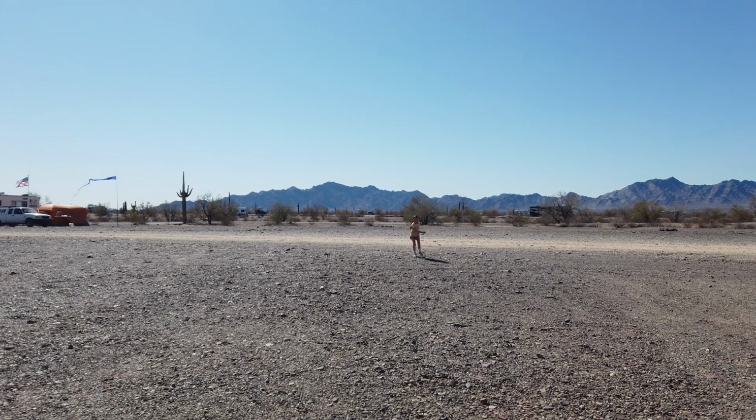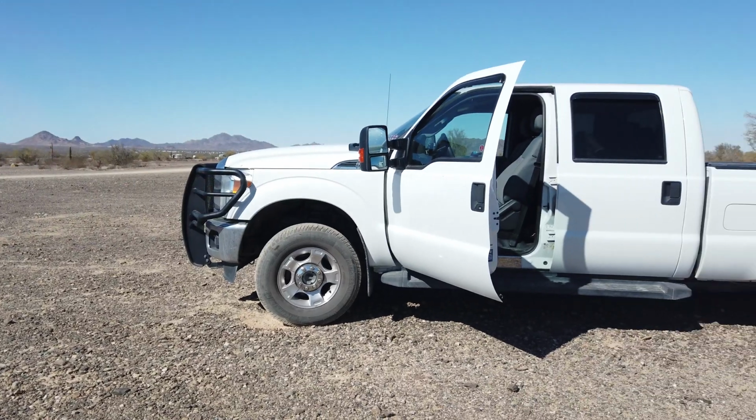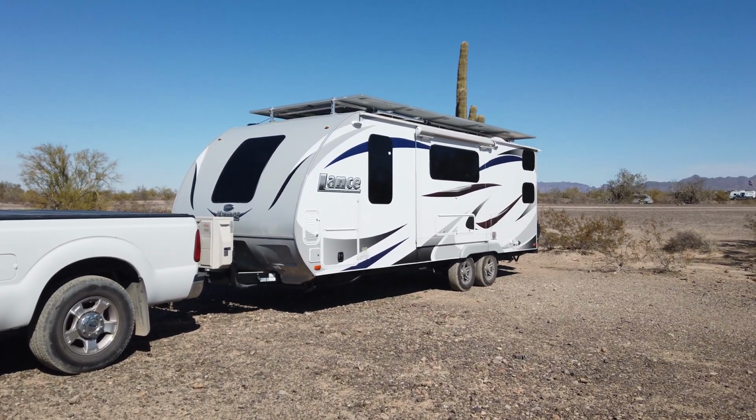We were about to take off, and the girls wanted to get personal pictures in front of a cactus. Once they're done, they're going to jump in the truck and we're going to be ready to go. We've packed up everything, it's all hitched up, and we're going to head over to Eastern Phoenix now.